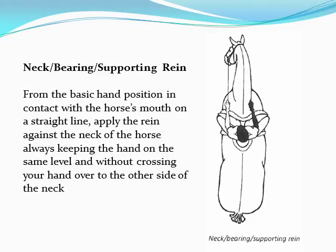Now your second rein aid is called the neck bearing or supporting rein. If you look down at this rider, that's their outside right hand, and it's pressing against the neck. So we'll just go over what is written here. From the basic hand position in contact with the horse's mouth on a straight line, apply the rein against the neck of the horse, always keeping the hand on the same level and without crossing your hand over to the other side of the neck. So the right arm, since we're going in the left direction, would press against the neck to help push that horse around.